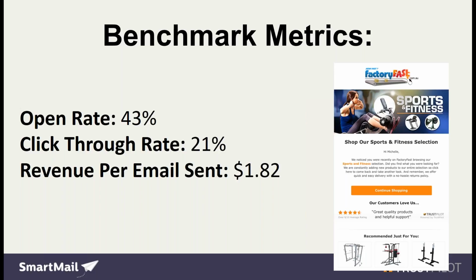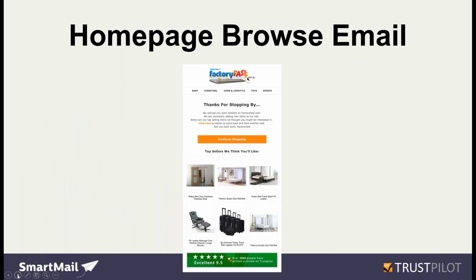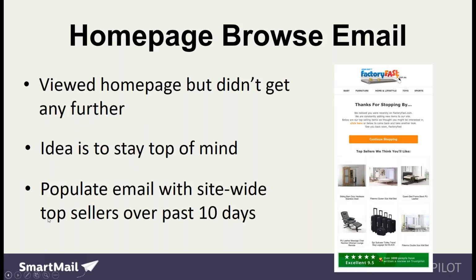So again, it's just another campaign that really adds to the overall behavioral perspective of being able to engage with your customers and put content in front of them that's meaningful and relevant to what their experience was on the site before they left. So we've got one more example, which is the next campaign. So again, we're going to move all the way to the top of the funnel now. And we're going to look at homepage browsers.